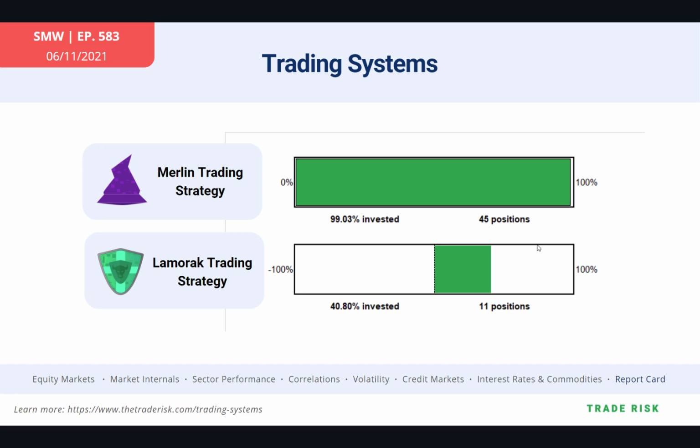When we look at our two trading systems, this is how I'm personally invested. We show this every single week, and in fact, we post performance every single month. May's performance just got posted to the blog. We post the actual trades, the symbols that we traded, when we show the net performance every week as well for these trading systems. You can find them at thetraderisk.com.